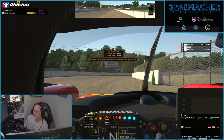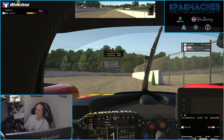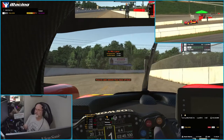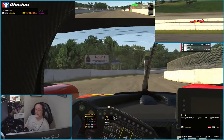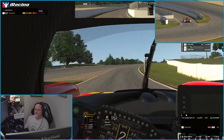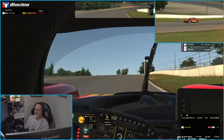Okay, here I am in the Dallara P217 for a little bit of Champion Motorsports iRacing Team Endurance Series final race at Road Atlanta practice. I wanted to just sort of do a qualifying run, see how I'm feeling in the car.